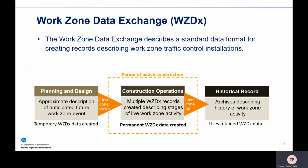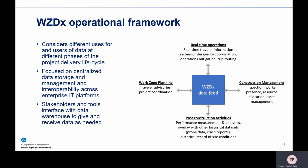A big part of the Work Zone Data Initiative was to understand how information on work zone operations is used across different business processes between stakeholders and to map these processes into a coherent framework. This diagram presents a simplified view of this framework that highlights the four key arteries through which work zone data serves operational needs for infrastructure owner-operators and gives an idea of the stakeholders that are associated with each.